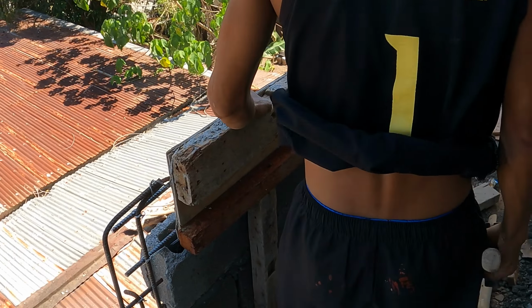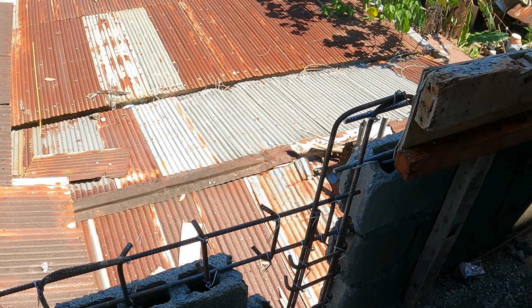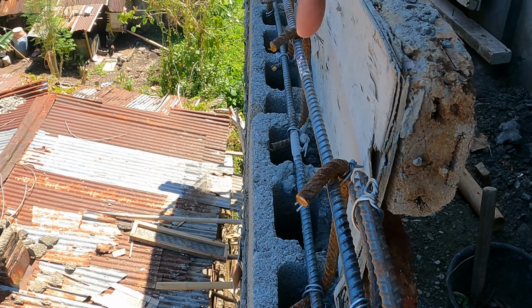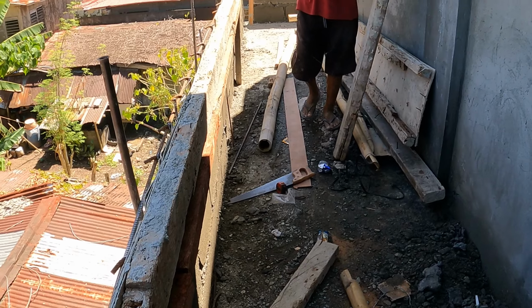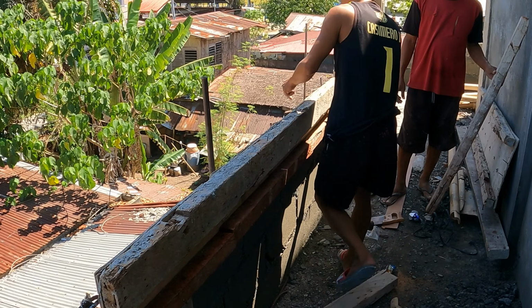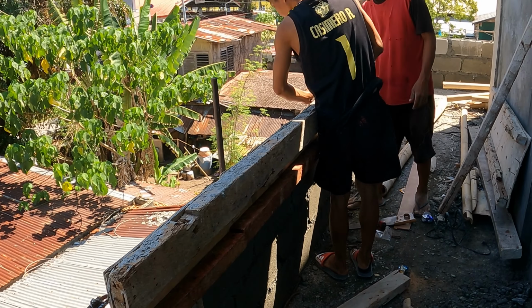And again, the purpose of these plywood forms is to create a nice straight edge for this rebar work. And eventually, once the other side is put on, concrete will be poured inside, forming a nice beam that just finishes the wall and adds structure and strength to the wall.